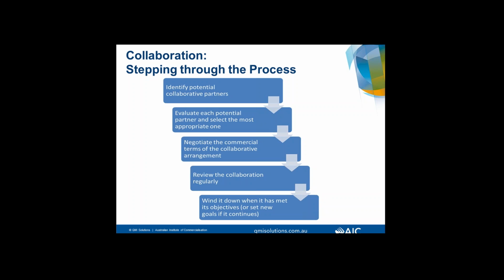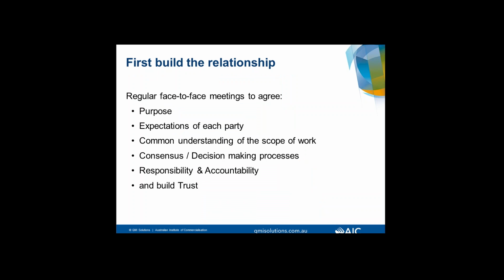Now coming back to the point I said earlier about the essentials, first build the relationship. When you're going to embark on a collaboration with another organisation, especially one that is in a different area to you and has a different perspective, sit down and make sure you have plenty of face-to-face meetings with all the right people in the room to agree the purpose of the collaboration and to bring into the open and discuss the expectations of each party. Make sure there's a common understanding of the scope of the work, the plan, and sit down and agree how decisions will be made amongst the group and in the various different organisations. Make sure that you allocate tasks, that there is responsibility and genuine accountability amongst the group and the team leaders, and all of these things help to build trust.